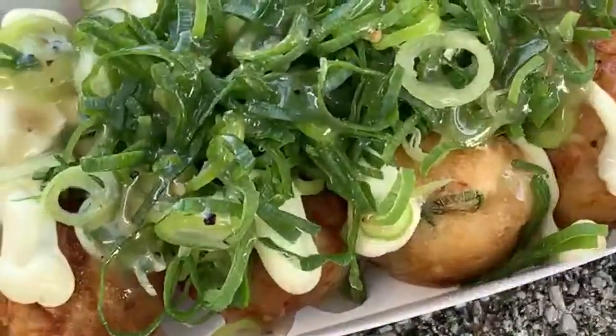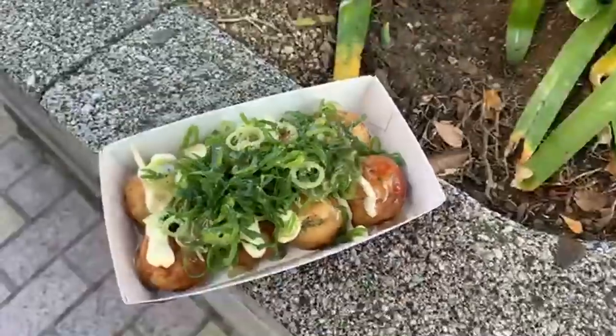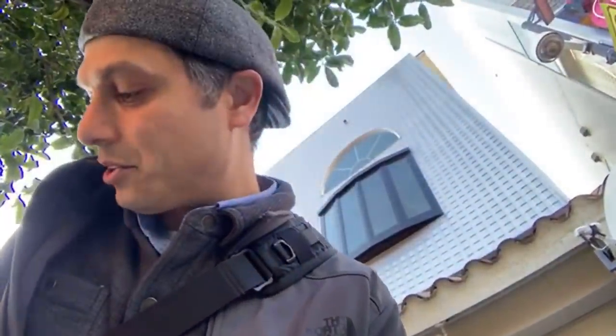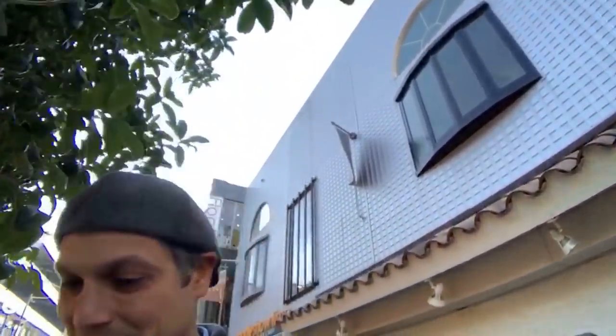This looks really good, all right. Looks hot. I love that negi and the sauce on it. All right, let's try this. I actually did bring a tripod, of course, because eating street food does not work with one hand.